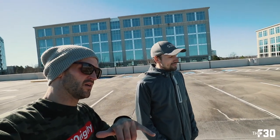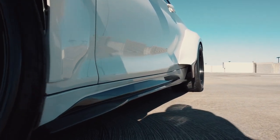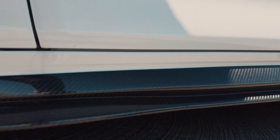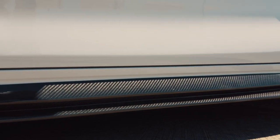Carbon fiber side skirts. Now, is that part of the kit, or how does that work? That's part of the PSM kit. The top one hugs part of the car's side skirt, and then the bottom one just extends out. But I want to get a little APR flat side skirt, just to sort of square it off a little bit.